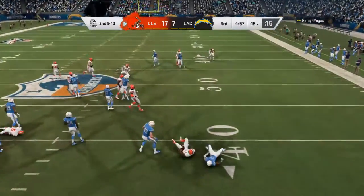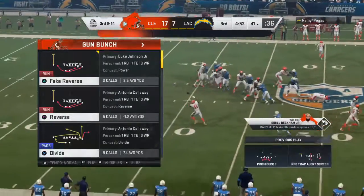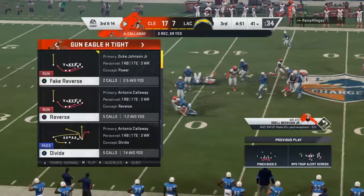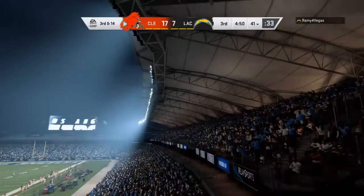Completes this to Callaway over on the right side. And he'll lose yardage here, back at the 41. They'll wind up losing 4 yards on the play. And that'll force upon them a 3rd and 14.